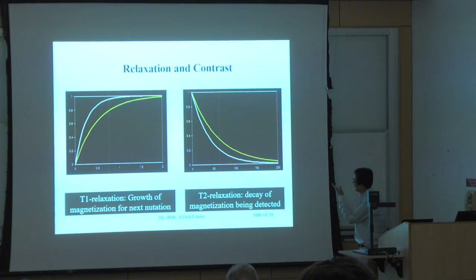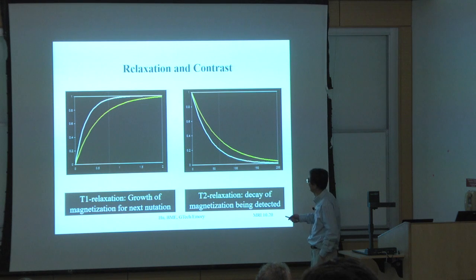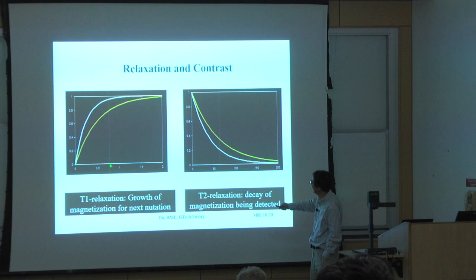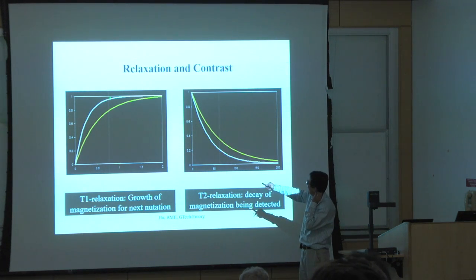Anyway, so this slide shows you how you would get contrast. Take, for example, gray matter, which relaxes back to the equilibrium slower, and white matter, which relaxes back a little bit faster. So this is the repetition of how fast you excite. If your time is not infinity, then you can see that there's a difference. In fact, this would give you a higher signal in the white matter than gray matter.